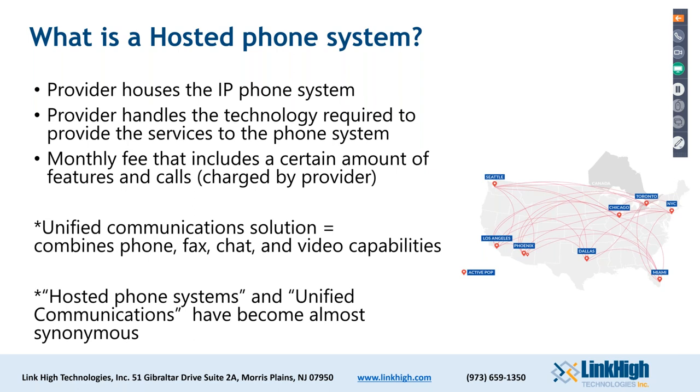And there's a term that's going around. It's called Unified Communication Solution, which really means it combines phone, fax, chat, and video capabilities. And hosted phone systems and unified communications have become almost synonymous. So providers kind of use those terms interchangeably.